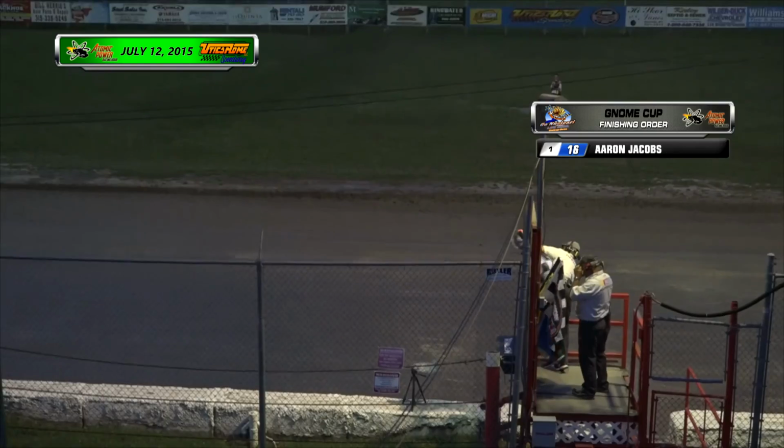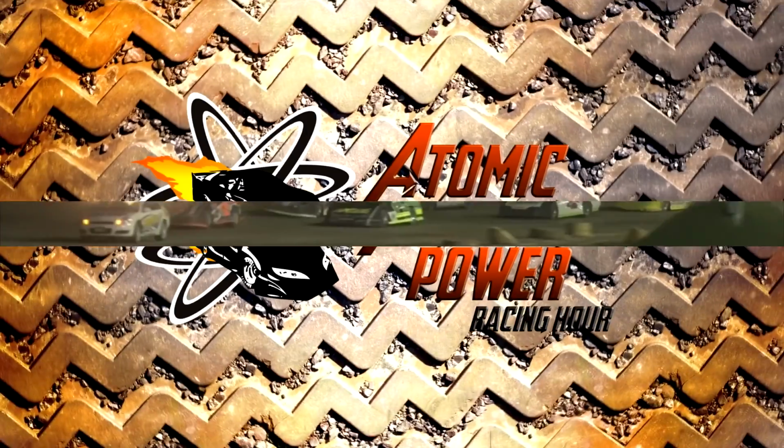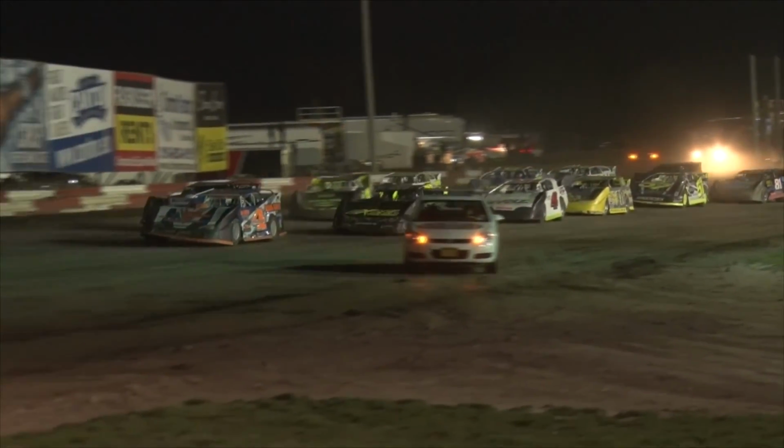Wow, coming out of turn number 4, the upset special here today at Utica-Rome, pumping his fist out the window. Aaron Jacobs with a surprising win. Jacobs will have to do some work today if he wants to have that celebration down in Victory Lane.